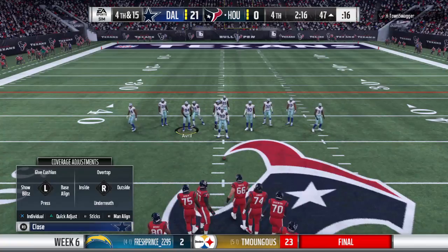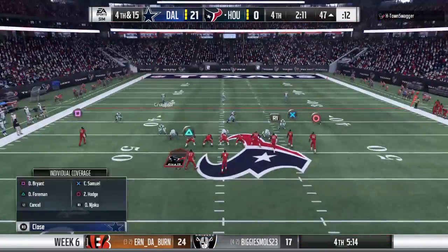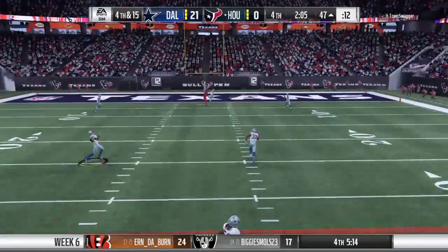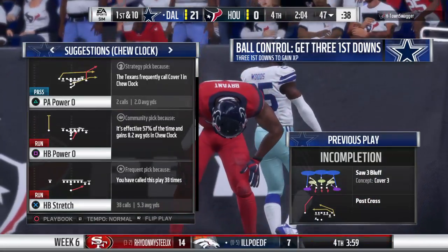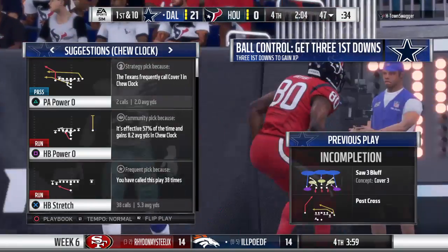Their already slim hopes are going to ride on this one. They'll go on 4th down. Let's go. Got to try it here. He's back to throw. Looking downfield for Dez. And this is going to be incomplete. The Texans tried it, but they come up empty here on 4th. And the Cowboys defense is going to get them the football back.